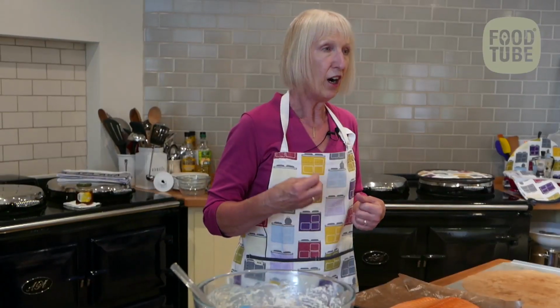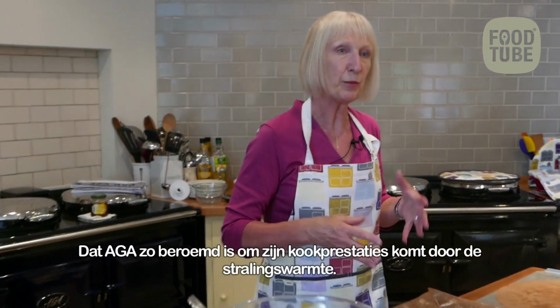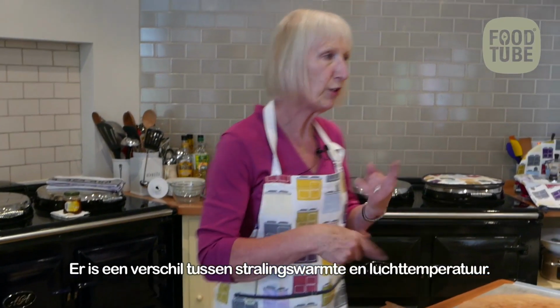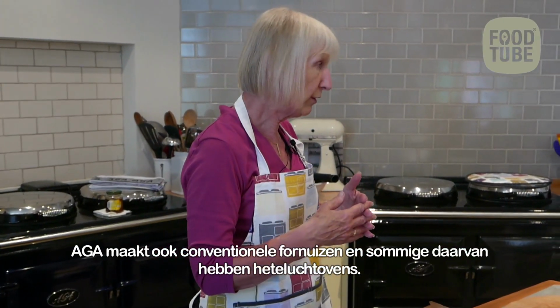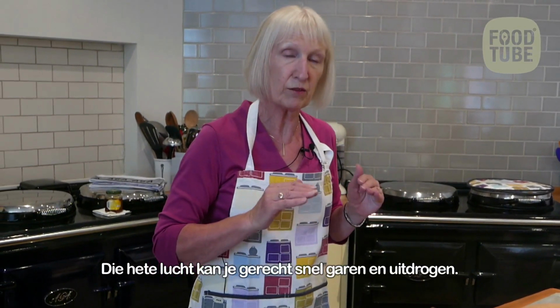AGA is so famous for its cooking excellence, and it's about the radiant heat. So radiant heat is different from just air temperature. We make conventional cookers as well, and you know that some of them are with fan ovens, and having hot air can dry food out, can cook it slightly quickly.